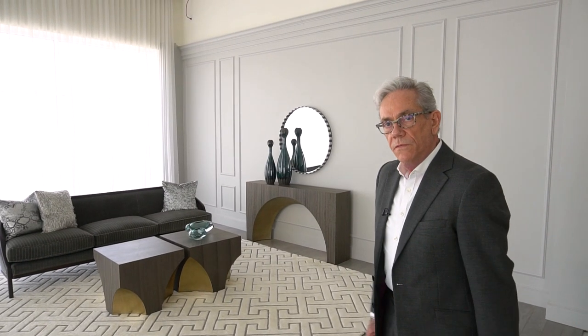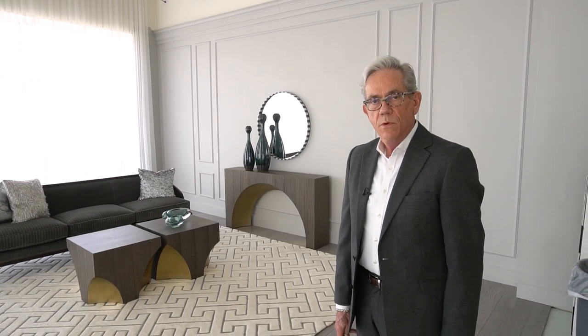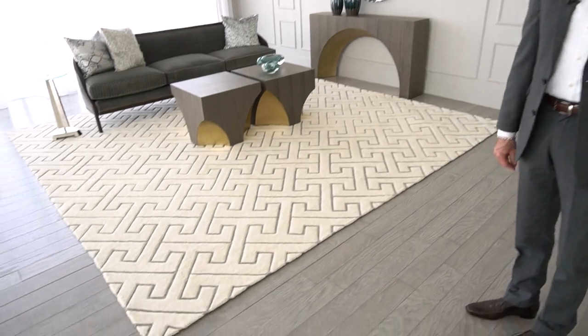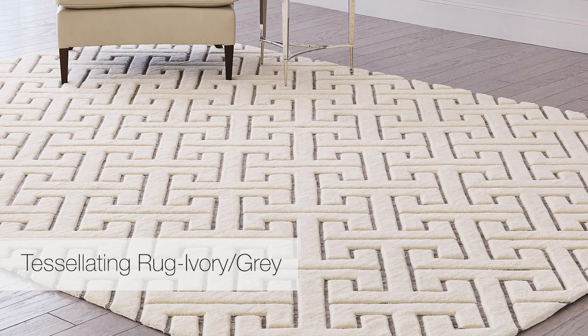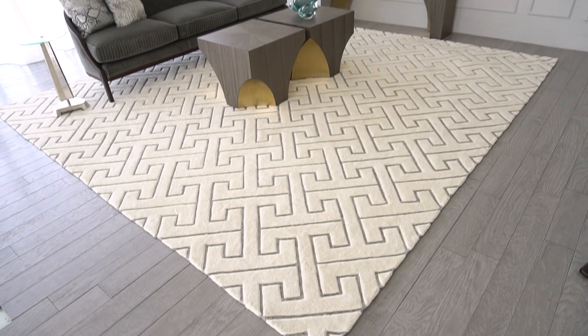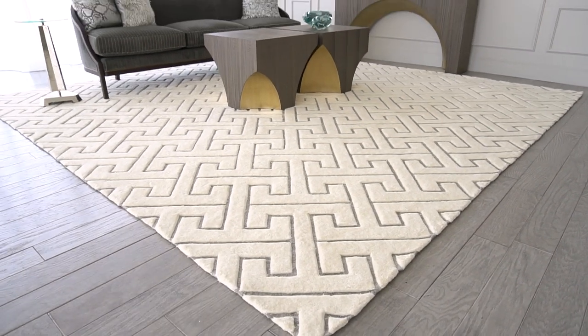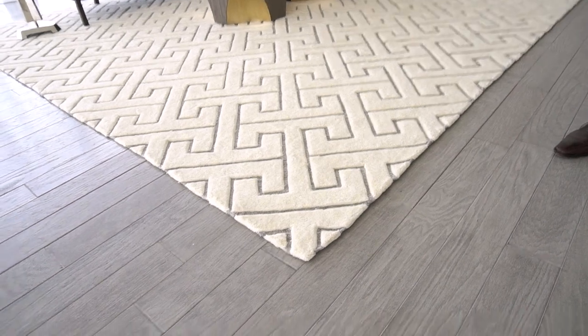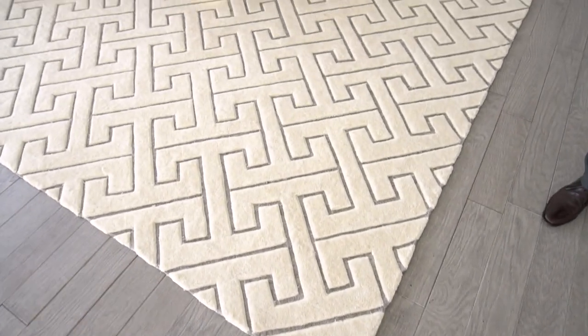So the feature rug for Global Views for summer and spring of 2020 is this beautiful ivory and gray tessellating rug. Tessellating is a pattern that when repeated on a ground surface, it interlocks and you don't really realize that you're looking at the exact same pattern, just repeated and turned, repeated and turned, repeated and turned. That's the meaning of a tessellated pattern.